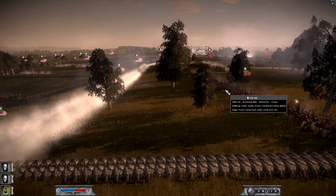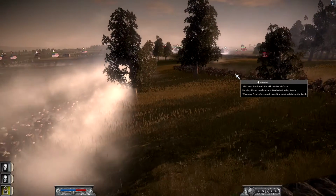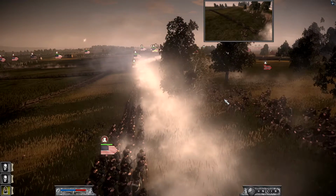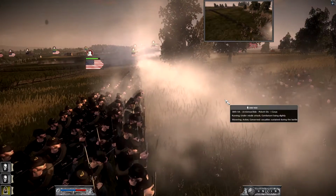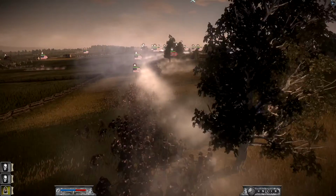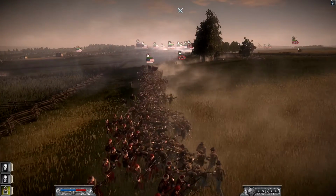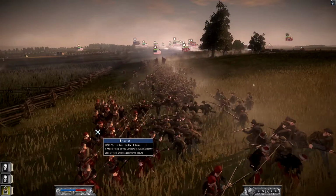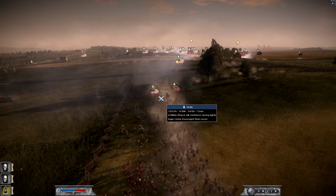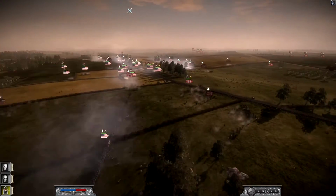Come on, give it to him. Give it to him. Come on. Oh my goodness. You see lines of men going. They just lost their color bearer there. Oh, what a good charge. And the 57th. Whoa, what a charge. They pushed right through them. Oh my god, they melted through those lines. What a charge. They went full sprint into them.